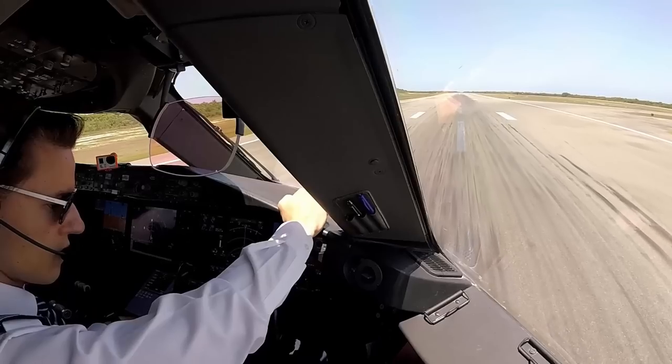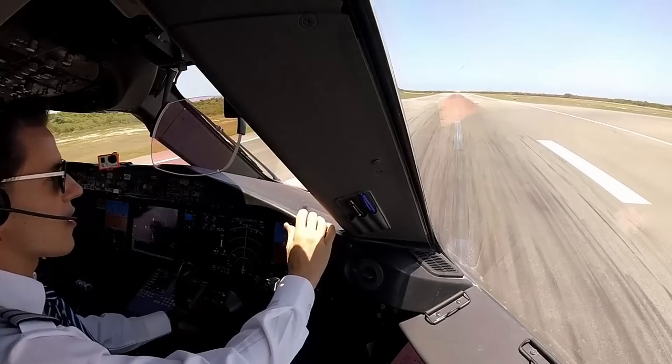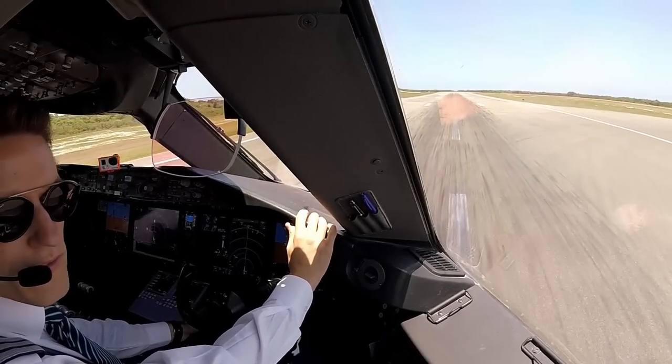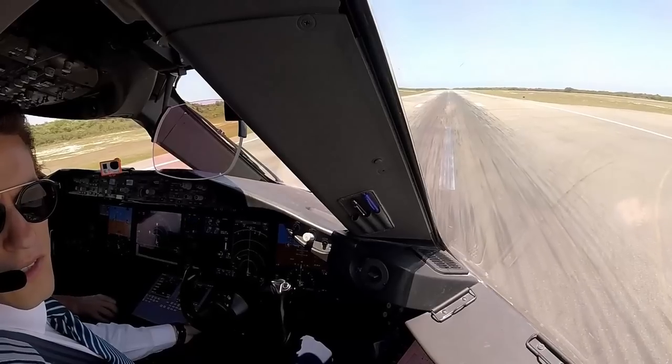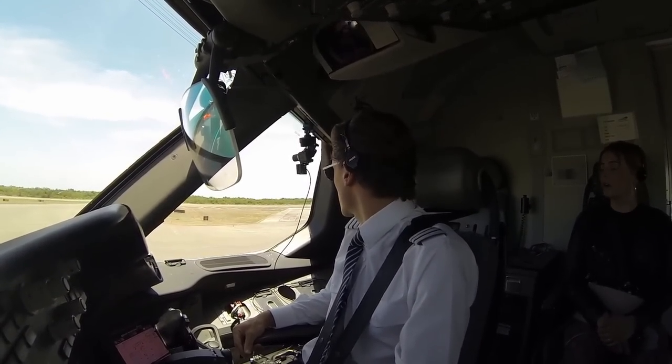Beauty 177, vacate runway via Fox, taxi Juliet Charlie, position Bravo 4, welcome. Right on Fox and via Charlie, stand Bravo 4, Beauty 177. Right is clear.